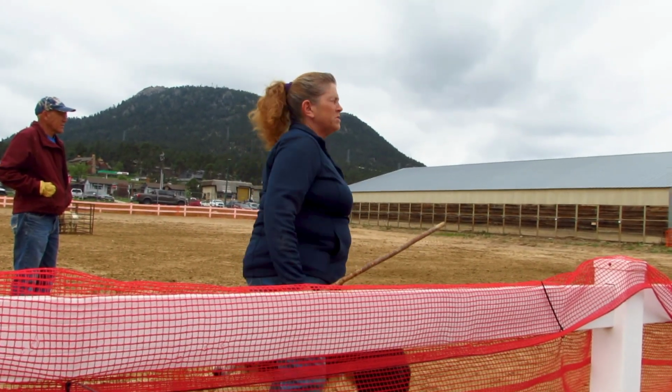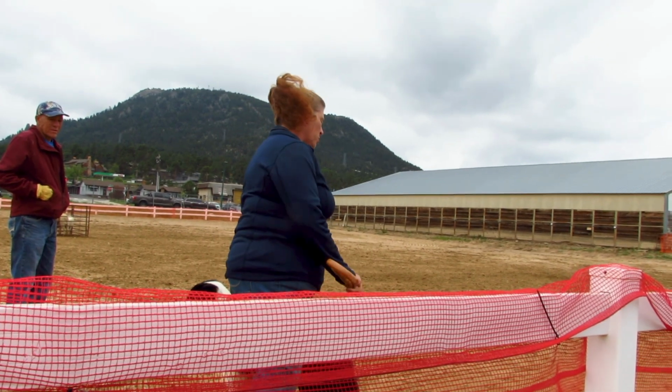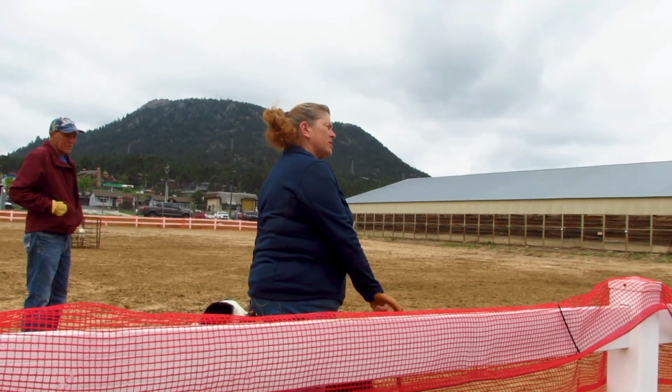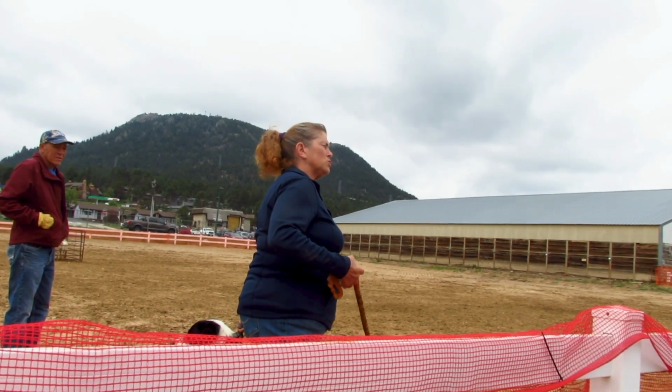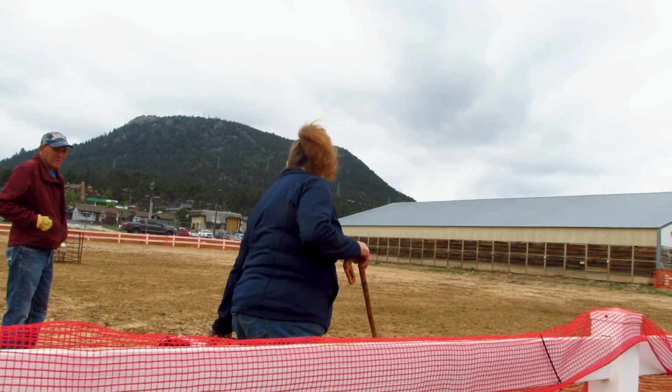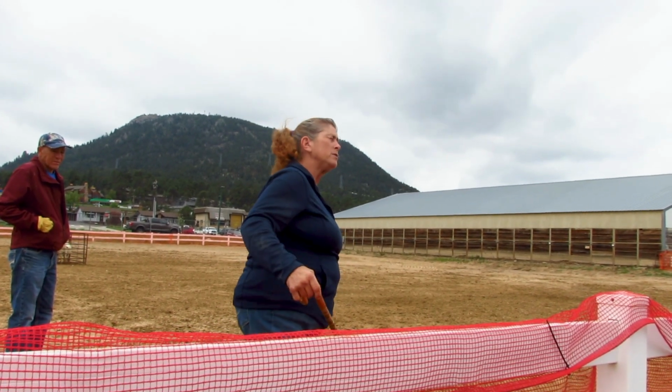So if I move, he moves, he moves. And that's all natural. And then I'll show you how we start changing directions by using that. And the walk up all starts with him. But I have to be careful because if I work him too long, then he's like, this is boring. So I have to keep it short and fun.